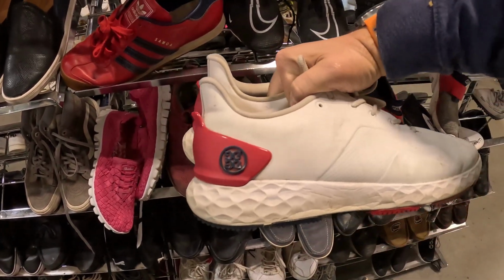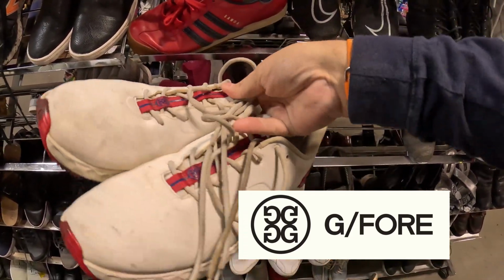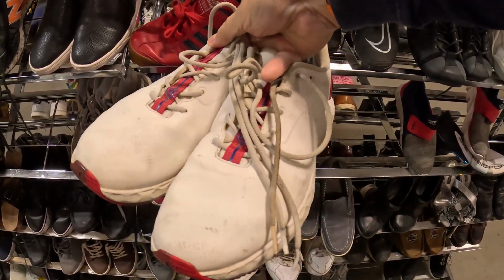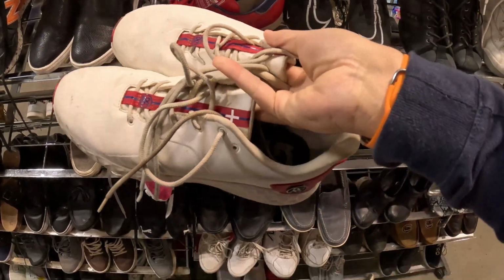So I'm trying to be a little more picky and even stay away from shoes, but I'm definitely going to make an exception for these. These are G4 golf shoes. These things are like $200 brand new, and they have a really good sell-through rate. Never found them before. Been on the lookout for them for a long time. They're only going to be $6.50 a pair. They are dirty, but they've got a smooth surface. I think I can wipe them down with my sneaker wipes and get them pretty clean. They should sell really quick too.